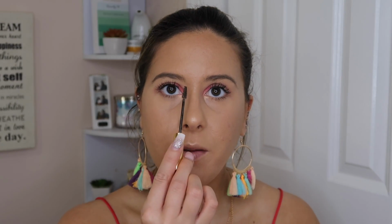This is what it looks like. What I like to do is take this out, take off the excess, and start over here and go down. When there's not a lot of product left, I go in the front of my brow, because I like the front of my brow to be a little bit lighter. So I always do that part last, starting from the arch down and then doing the front. It looks amazing.